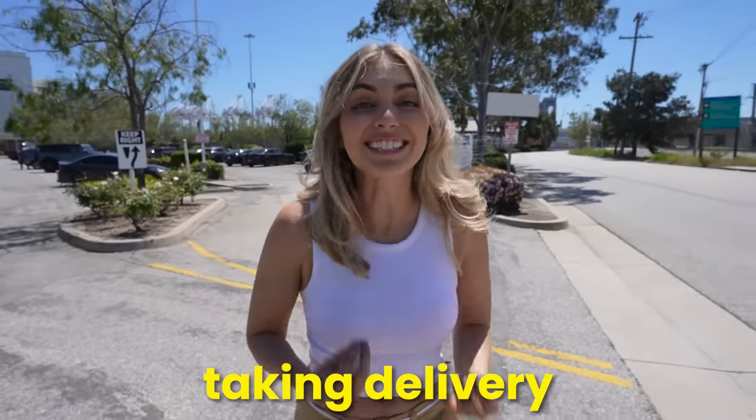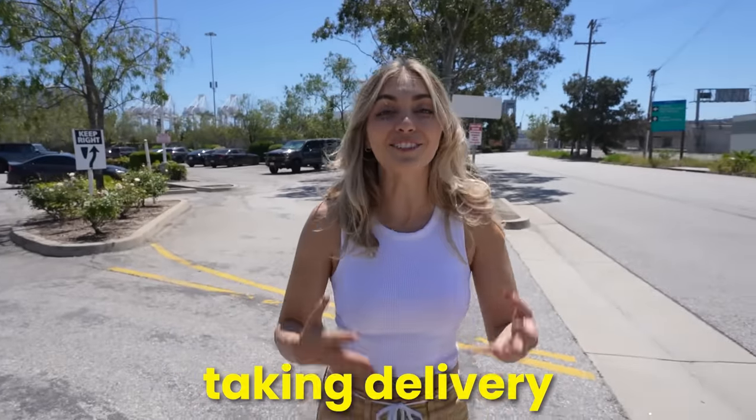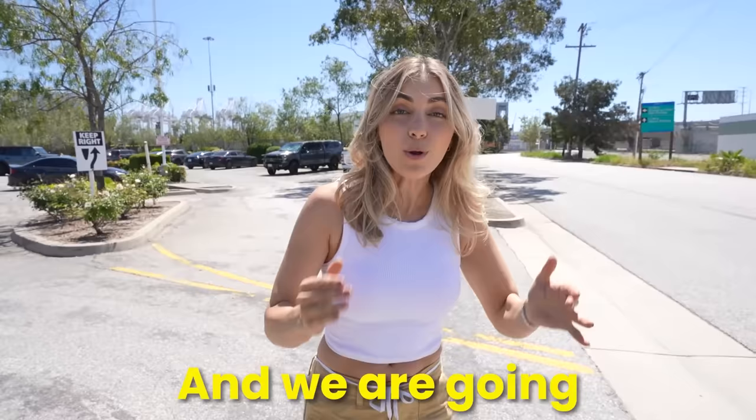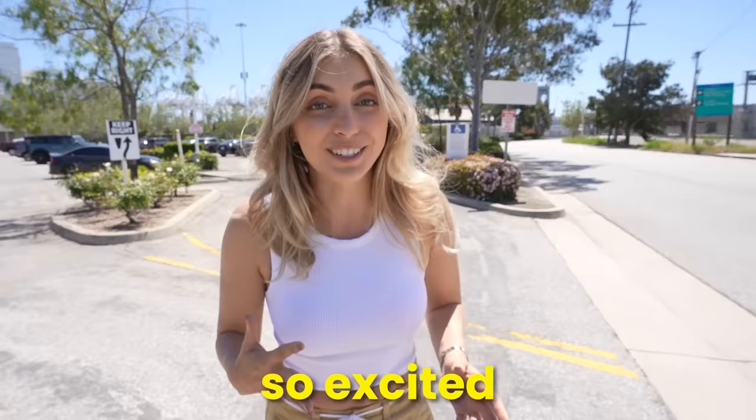Today we are taking delivery of my very own R34 GTR here in the United States, coming all the way from Japan, and we are going to cut the lock on the container, being the first ones to see it here in the United States. And I am so excited, you guys.